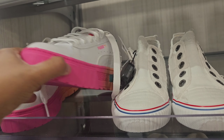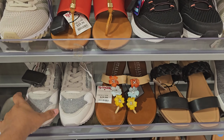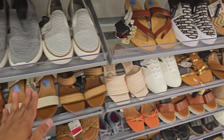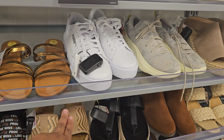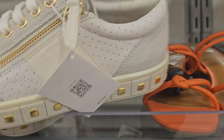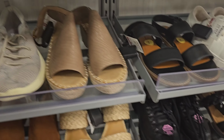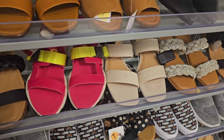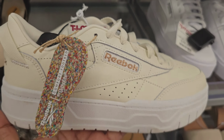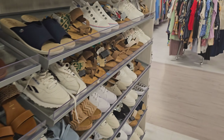Puma's here, $29.99. Just a colorful one. Other than that, you guys, I don't see anything too new in their shoe department. It looks like the same Puma, but all in white. This one has studding and a zipper for $35. Different one. Sandals, the bling one. Your Reeboks are still around if you're feeling them. They're $40, so they are cheaper here than at DSW and everywhere else.